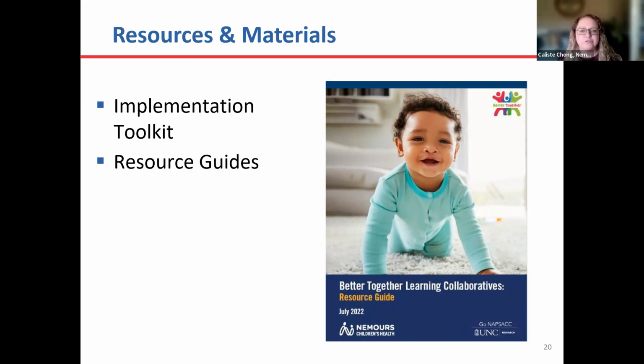They are a compilation of resources for the different content areas, and they also include different types of worksheets that a childcare provider might use, the leadership team might use to help support the work that they're doing with their childcare program. It might help support the training of the childcare providers that are at their program.